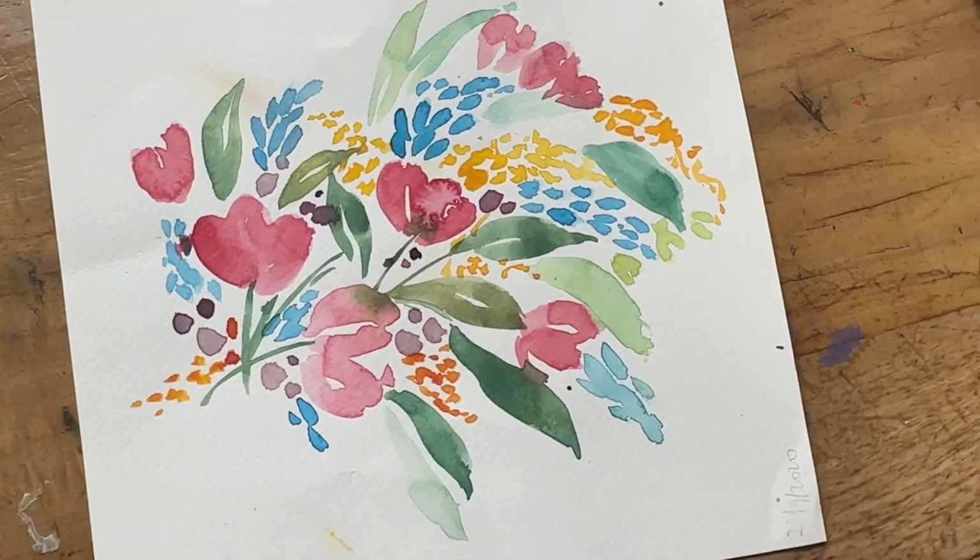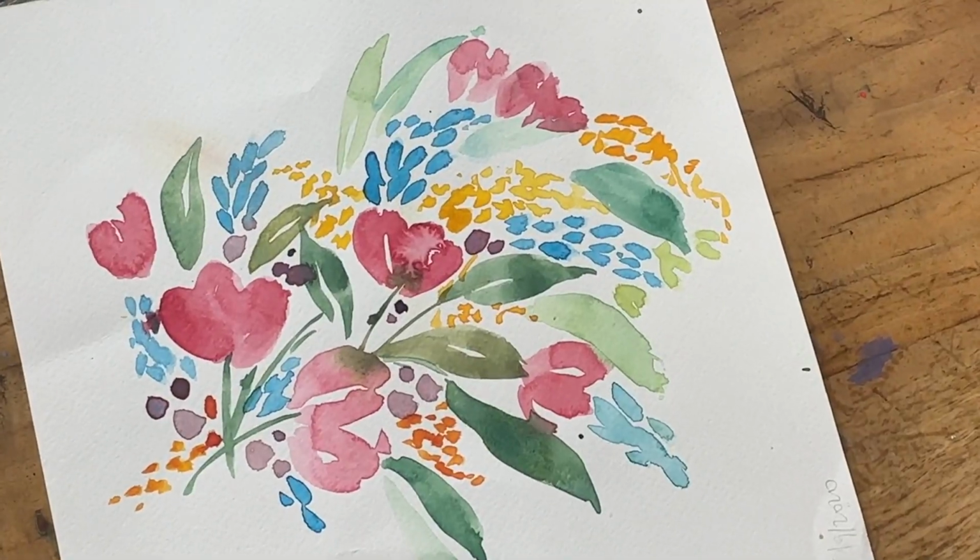Seriously, even these cheap sets can produce some really awesome paintings. I will show you here. This is my first watercolor painting that I made with my kids' watercolor set, and it was the first thing that made me so excited and confident about going further. So yes, just use what you've got at home.